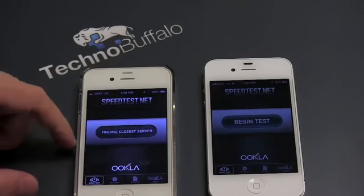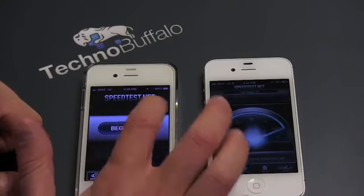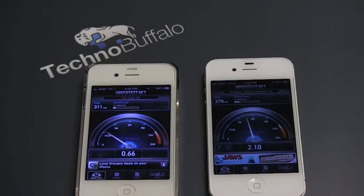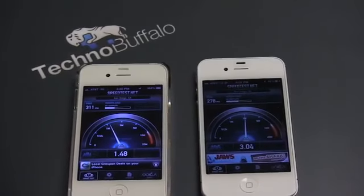It's going to find the closest server. Hopefully they'll find the same server. Begin test and begin test. So they are both pinging the San Diego server. We'll try the LA server afterwards and see if we get any sort of difference. So theoretically, this is capable of a maximum, with the camera there, of double the data speeds.